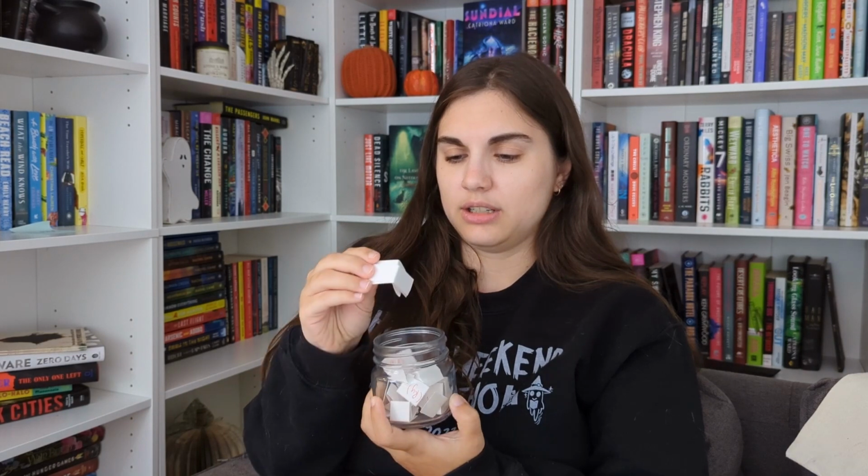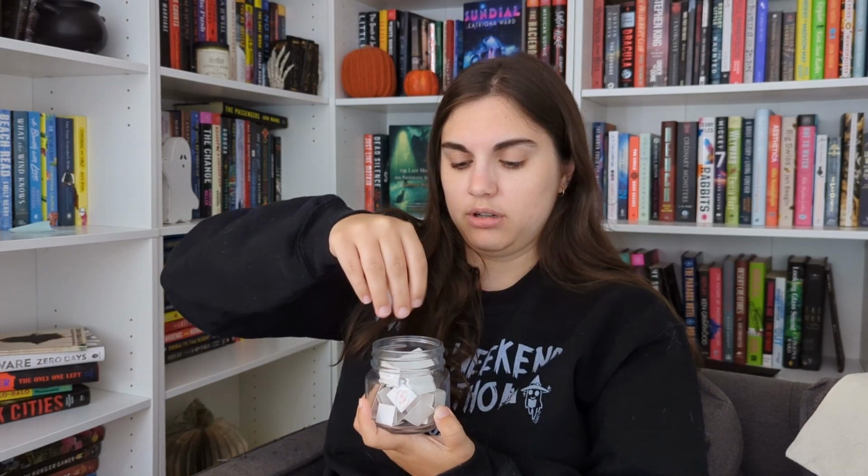I have my potato pot. If you are in my Patreon in any tier, you get to pick a book to put in here. You don't have to, but it is a thing that you can do. And this pick cannot be removed from my TBR. It very much scares me, but let's pick one. I need to get a bigger jar. Okay, I got 2. I'm gonna go with this one.